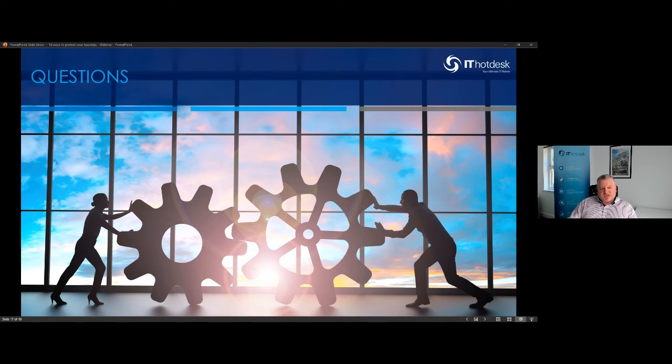Again, with managed services from IT Hotdesk, as Stuart said, we ensure that we've got a window where we update our clients with the latest Microsoft critical security updates, and even feature updates, which are huge updates, are being rolled out, and we're rolling them out to clients quite successfully. So yeah, let us know if we can help around that.